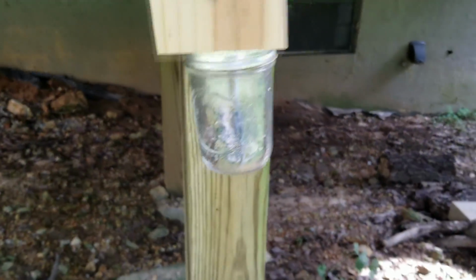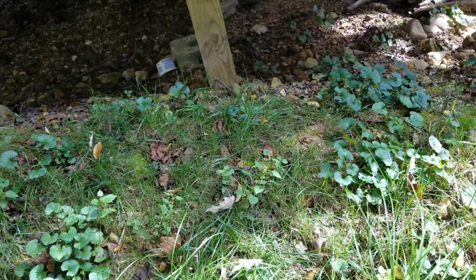Holy cow. Looks like we caught a few boar beasts. Put that out there last year, I think it was.